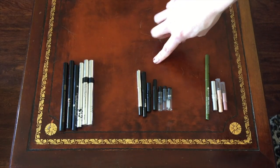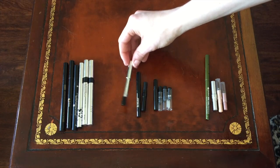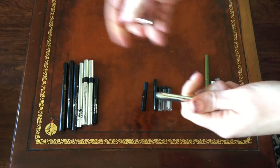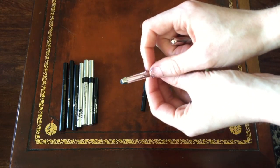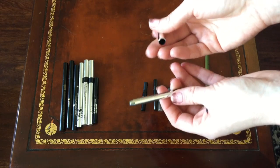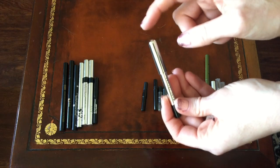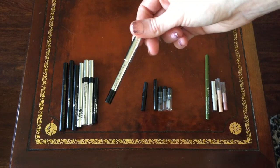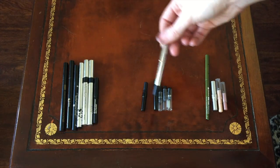Moving on to the black pencil eyeliners. I have this one from Marc Jacobs. This is one of their highliners. This is in Blacker. And when I put this in my waterline, it showed up really nice. It was really pigmented, but little flecks of the eyeliner would flake off into my eye and really irritate it. So I probably wouldn't pick up the full size of this, but I enjoyed the sample while I had it.